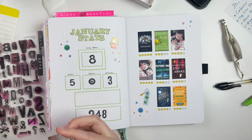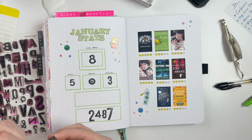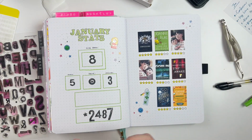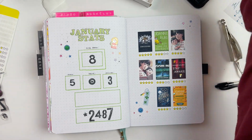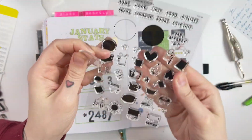So for me, I always go on Goodreads before I start my video, and I write down all the books that I read each month. I write down what my star rating was, and then calculate the number of pages so that I'll have everything ready whenever I get over here.